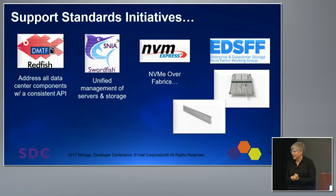But when I look at this, we do have to have consistent APIs so that everybody has access to the same information and we have somewhat of a level playing field in order to make sure that storage and the ultimate end users benefit from the advances that are made. The other is the unified management of servers and storage with Swordfish. Clearly, we've been a huge supporter of NVM Express and NVMe over Fabrics.